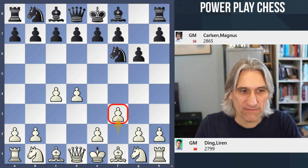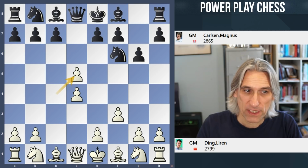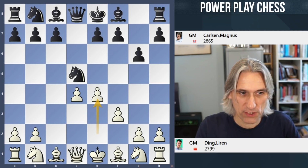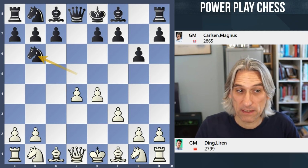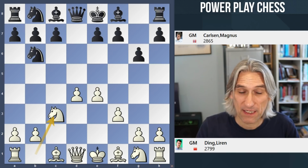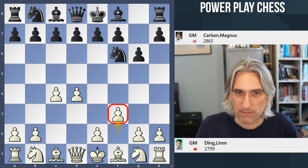So he has a vast amount of experience with this line. d5 takes, now e4. Notice the knight cannot exchange here, so the knight goes back, and knight c3, so that keeps more pieces on the board. And Ding has excellent results with this line. But that's not to Magnus's taste.